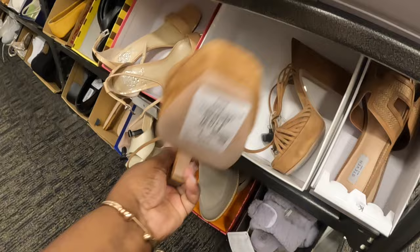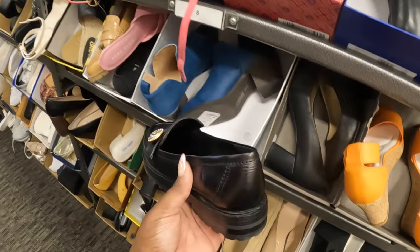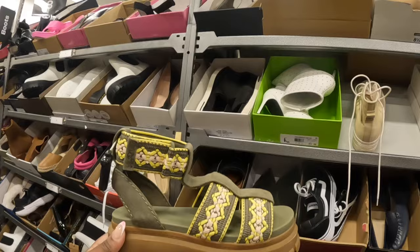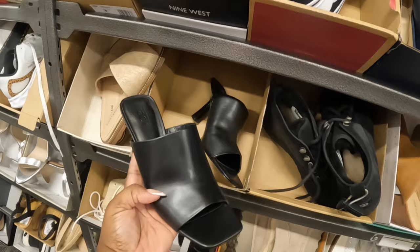And some Birkenstocks. 100. I did see some more Birkenstocks somewhere. Kate Spade, New York. 98. Let's see. Sam Edelman, 60. These are by UGG. These are 100. Nordstrom Rack, 50. Lucky Brand, 25.